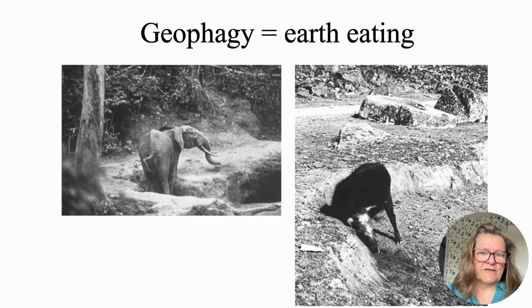Another strategy that's really common in the wild is geophagy, earth eating. Now, it isn't just eating topsoil, which is full of bacteria and feces and all sorts of nasties, but digging down to subsoils, which are very safe, and particularly seeking out clay if possible. And clay has all sorts of medicinal benefits, one of which is that it will bind toxins that are in the plants that they eat. So it'll bind the toxic chemicals in plant medicines, and then they can just defecate it out.